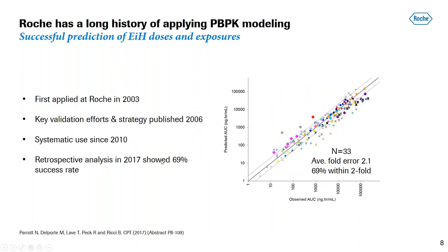And this strategy has paid off, and PBPK has been systematically applied since 2003 in all our small molecule projects. This is a figure from Neil and other colleagues where they checked the predictivity of PBPK for entry into humans. In general, for around 33 projects, we have an average error of twofold in the prediction, and 70% of our predictions are within twofold, which is fairly good and consistent with this strategy.